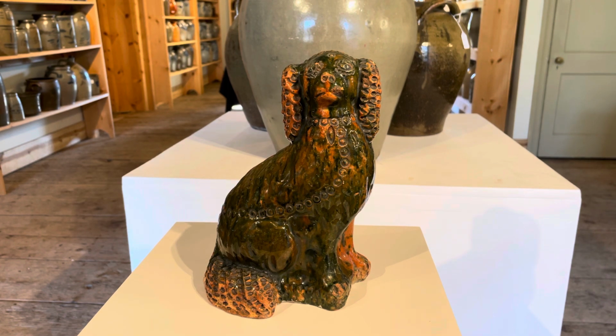This is the Staffordshire Spaniel form that was used by both John Bell, Solomon Bell, and Aspel and Son in Waynesboro and Strasburg, Virginia. You can see this differs a lot from John's rendering of the work. John Bell typically did his Spaniels in a black and white cold painted surface or in a manganese glazed surface, much like Rockingham of the period. Even Solomon did his Spaniels typically in a dark brown lead and manganese glaze.